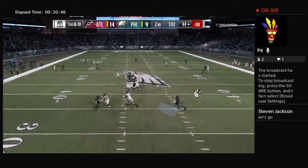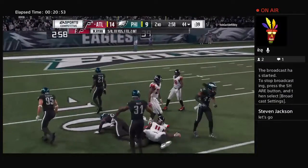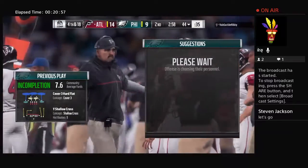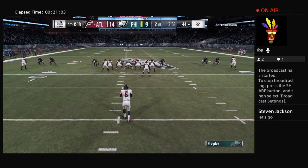From the shotgun, Ryan. He's going to loft one deep left side here. And he couldn't hang on to it through the contact. Incomplete. I know exactly why he tried to throw the ball to Julio Jones there. He's never considered covered. He's either too fast or too strong. You always try and get it to him. Especially on those deep passes.